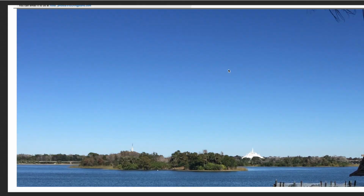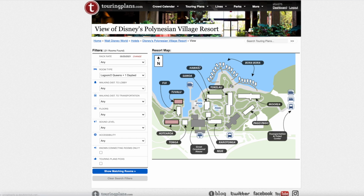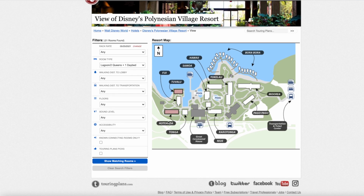So if you do book Lagoon View, then I would definitely ask for the Tuvalu building. And I think the third floor is all theme park. Yes, that's all theme park. So if you do book Lagoon View, I would request the Tuvalu building just because it's going to give you more of the building, more of a lagoon view, whereas this one is going to be more central and you'll have the lagoon view, but it's going to be more in the distance.